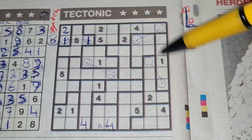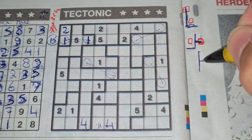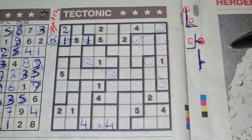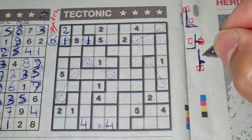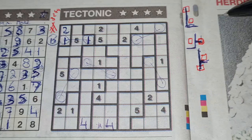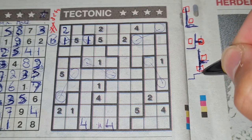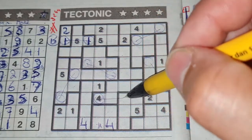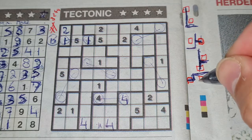Okay, more of these kind of shapes in this puzzle? No. Then the following shape, this shape. Remember that this box has the same number as that box, so this box is the same number as that box. Okay, more of these kind of shapes? No. Then the following shape, how about this shape? Remember that this box has the same number as that box. So in this case, it's a 4. Alright. So this box is the same number as that box.